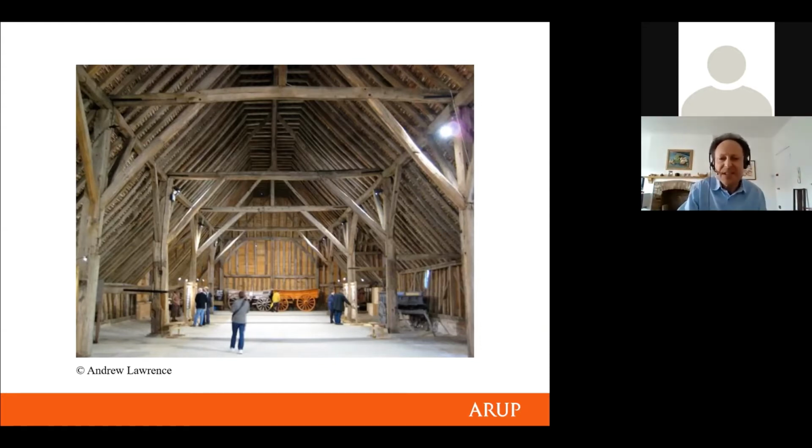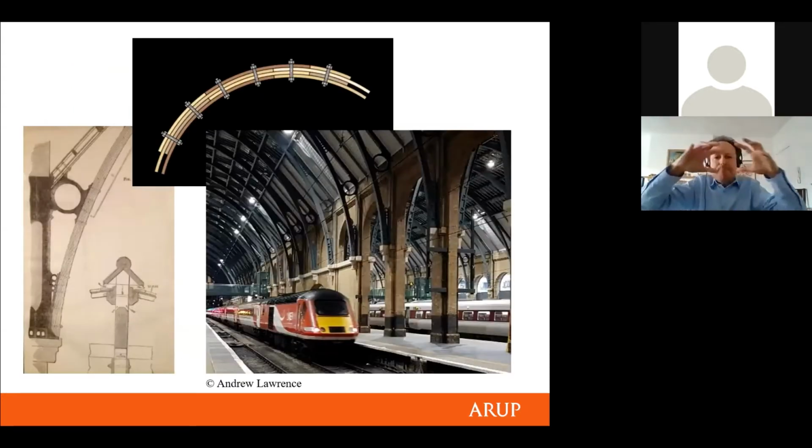But as I say, if you want to build much bigger structures, and by the mid 1800s, people wanted to build these big new railway stations, the airports of their day. What you happen to be looking at there is King's Cross Station. I think that's probably platform 9 3/4. So how can you get these small bits of wood to span a big space?